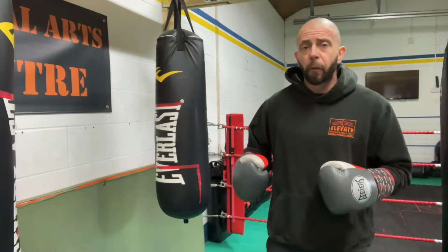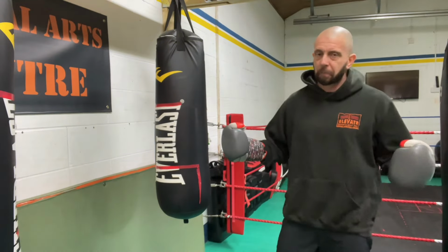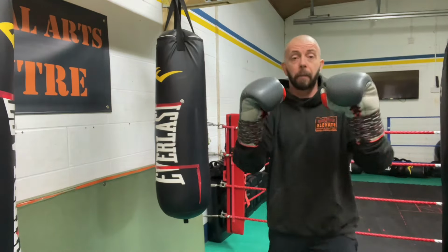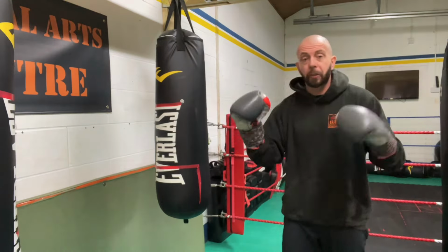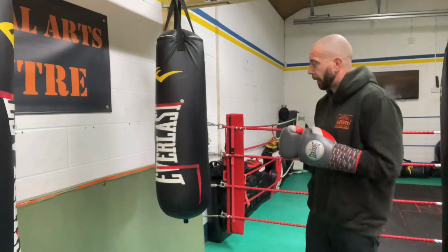So unfortunately, I am still suffering with this slipped disc, although it's much better than it was, so I still can't go 100%. So again, these are literally my personal favourite gloves. As soon as these ones are done, I'm going to get another pair. They are lace-ups, hence they're taped up as well.